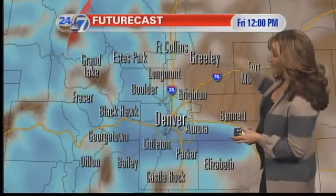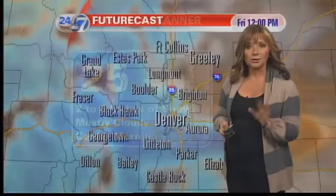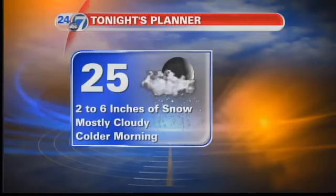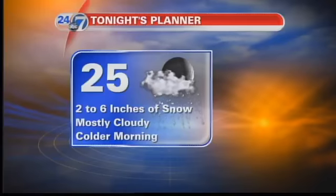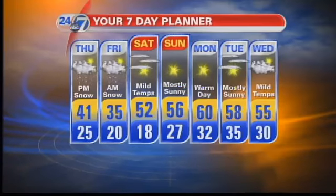Probably heavier tonight than what we'll see tomorrow, but tomorrow we're still going to see some cloud cover, and even by noon on Friday, some of our most recent model runs keeping some of that light snow in the forecast. So it's going to be, again, a pretty good taste of fall with about 2 to 6 inches of snow possible in some spots when all is said and done. Mostly cloudy tonight, a colder morning, temperatures right around 25 degrees early tomorrow, and a high of just about 30 to 35 degrees. Pretty cold on Friday.